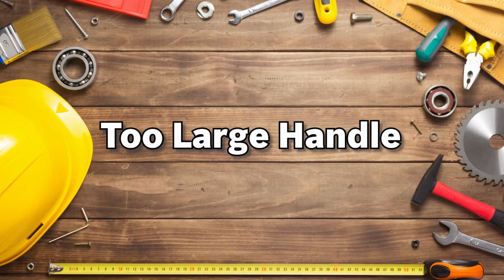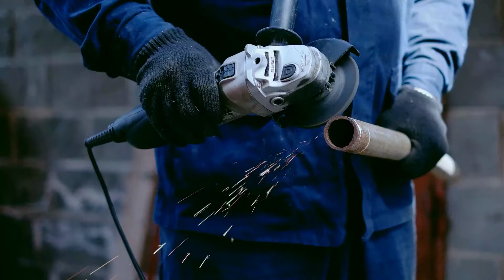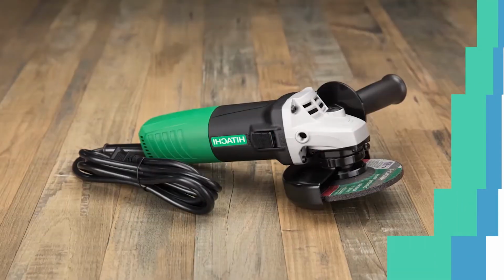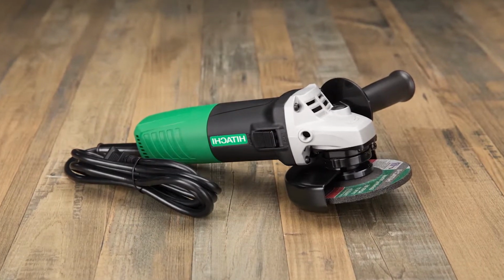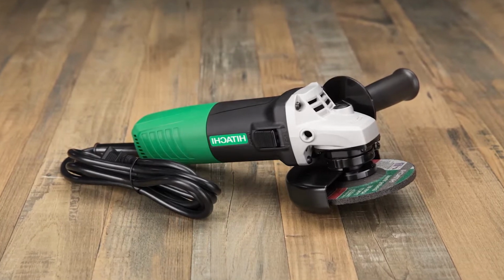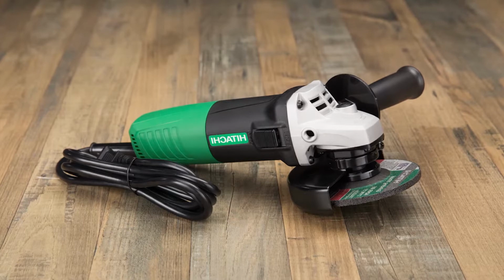Too large handle. We've noticed one comment about the handle being too large. Because its stupid handle design is so large, you can't handle it just by one hand unless you have a huge palm. How to avoid this issue? As you can see, different people have different experiences with the same tool, and that is fine. When you see such comments, remember that they are subjective, and this problem probably won't happen to you.